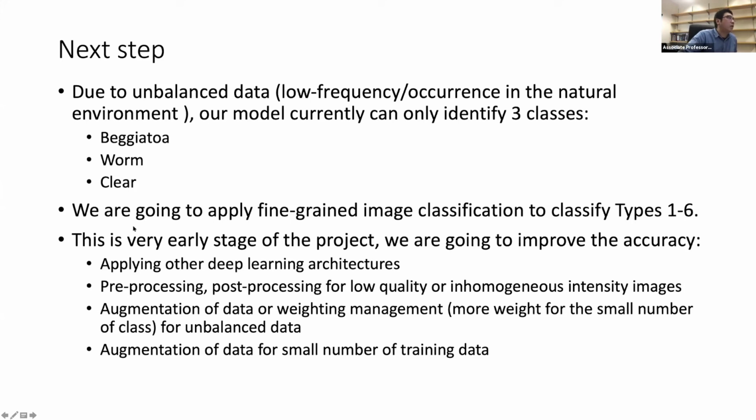In the next step, we are going to apply some fine-grained image classification to classify all the types from 1 to 6. We are also going to try some other deep learning models. Currently we only tried one deep learning model, but later on we will consider trying others. Besides that, we also want to use some pre-processing and post-processing techniques to handle low quality images, or to process the result we got, to improve the performance.